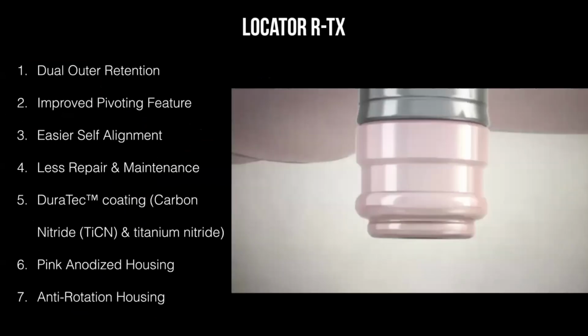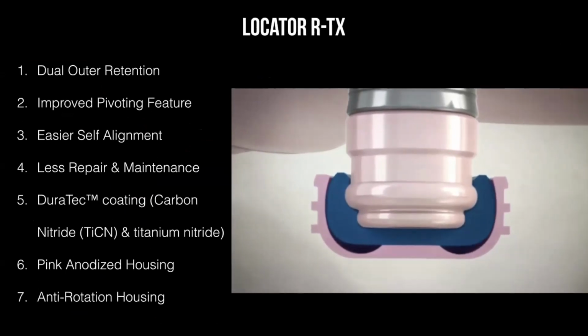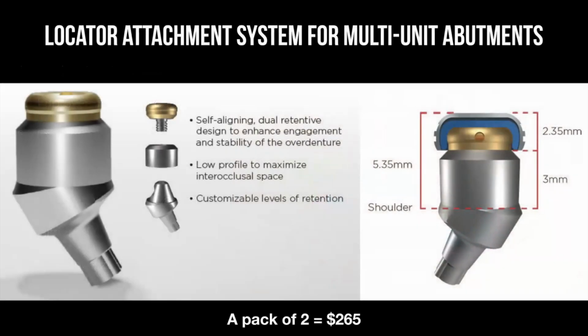What they have done in these new locators is change the coating to a carbon nitride. Also, they used a kind of pink anodized housing, so if the acrylic over that area is thin, it doesn't show that much; it masks and camouflages and blends in with the rest of the denture color better. They also added some extra double layering anti-rotational features, so they say it's improved, and nowadays they use it very often in different areas.